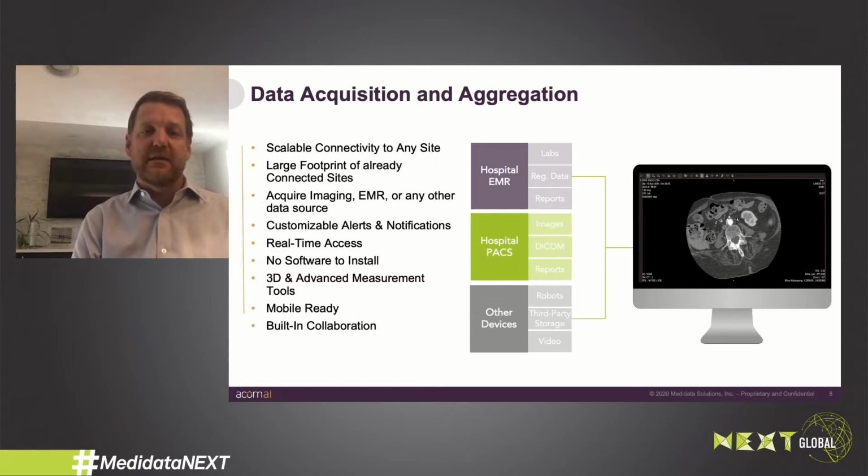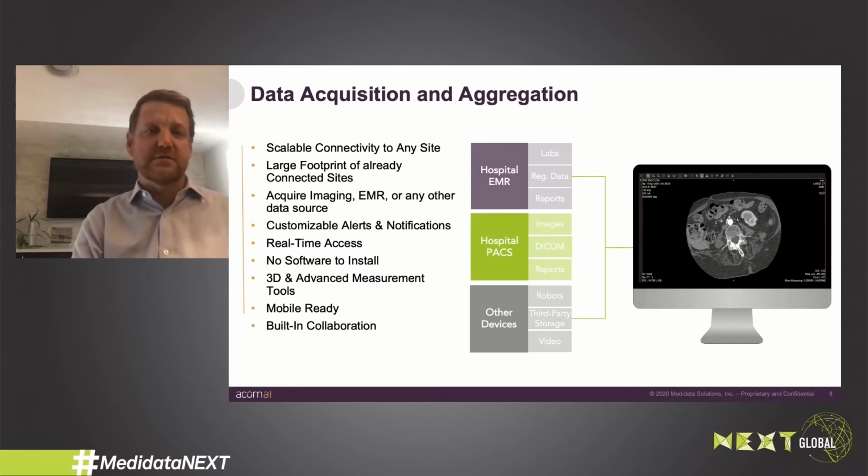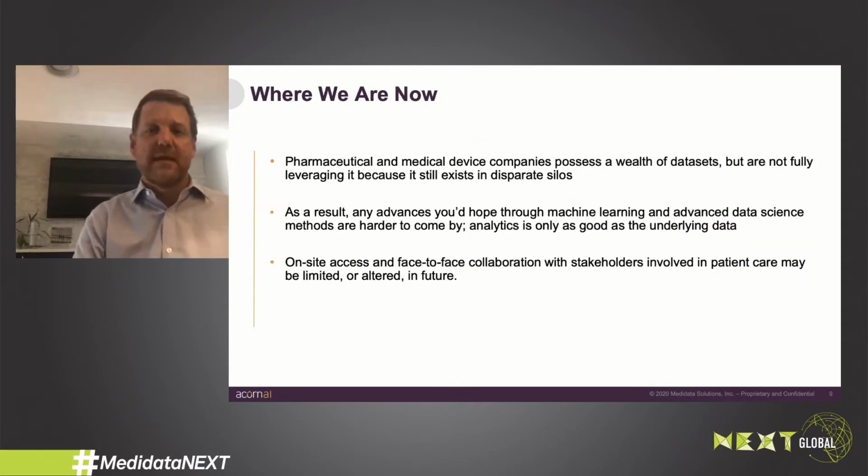This also provides the ability to have real-time access, again, in case of an emergency, and the ability to do more advanced things in a future state, like 3D rendering, using advanced viewing tools, or collaborating on the same image at the same time. Really important tools that really help guide the surgical procedures for Abbott.